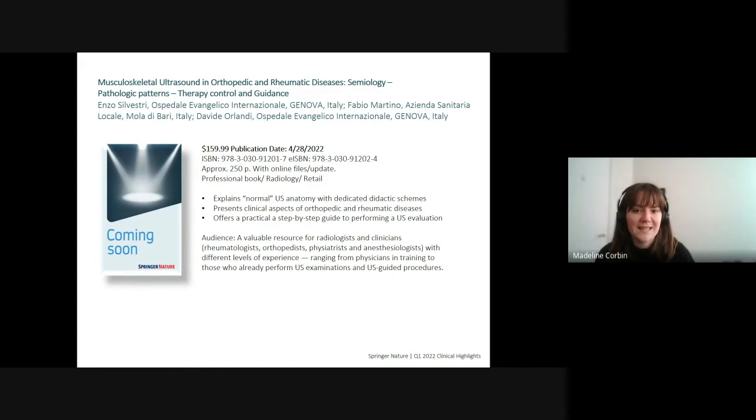Musculoskeletal Ultrasound in Orthopedic and Rheumatic Diseases presents the major advances in technological updates in diagnostic ultrasound procedures, providing a step-by-step guide to performing an ultrasound evaluation. It explains the normal ultrasound anatomy with descriptions of rheumatic and orthopedic disease patterns that may be identified through ultrasound. And it also provides a chapter on the practical aspects of performing ultrasound-guided diagnostic and therapeutic interventional procedures on the management of drug delivery, which is an area that has had a tremendous impact recently.